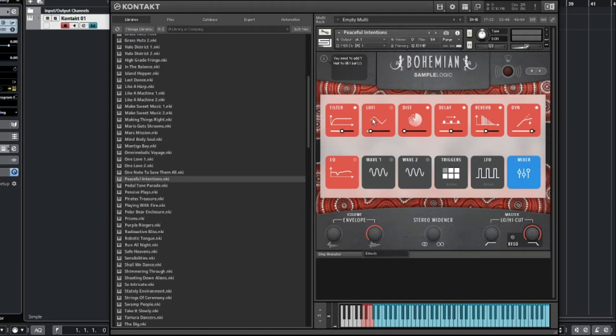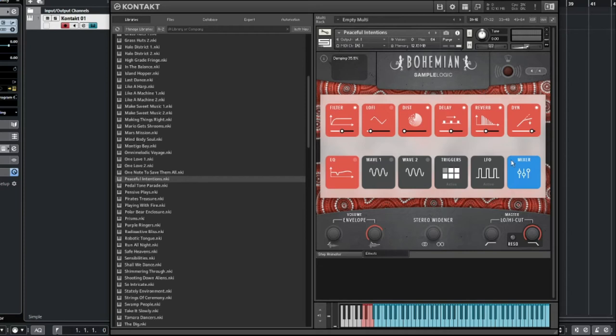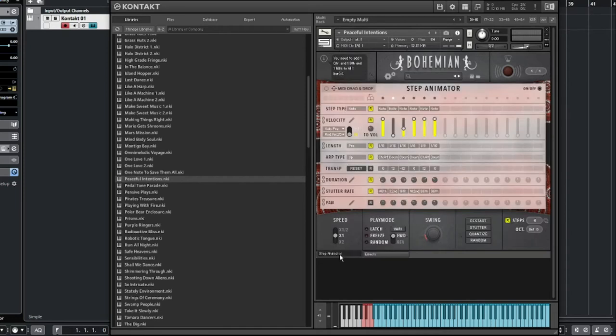Going back to reverb, you can change the different types of reverb as well. So we could just go digital, change the type of reverb, dampening. Really endless tweaks, if I'm being honest. So yeah, you get the idea of the basic adjustments you can make for each sample. Now we're going to dive right in and have a look at them, because there are so many to get through and I want to show you guys some of the best ones that I like.